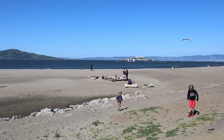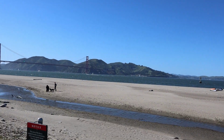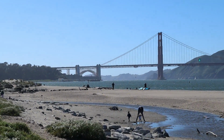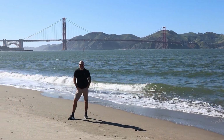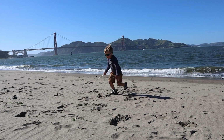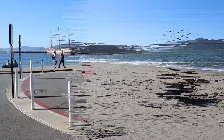Next up is Crissy Beach. This is a great photo opportunity. Look at that backdrop. You've got Golden Gate Bridge there looking stunning, and it's a great place for children and dogs and just to have a little bit of a play and a free day out on the beach.